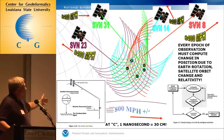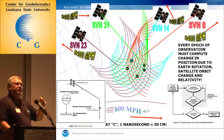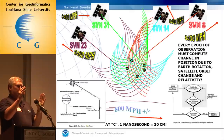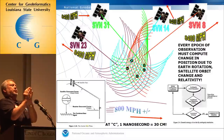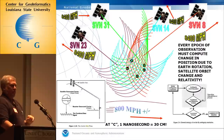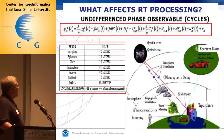So all that is done understanding that 1/1,000,000th of a second in time is 30 centimeters. And we're trying to get an answer to 2 centimeters. 1/1,000,000th of a second. That's what we're doing in 10 seconds or 15 seconds. I think that's amazing. So here's some of the stuff that's happening.